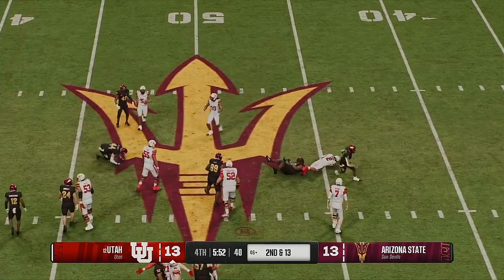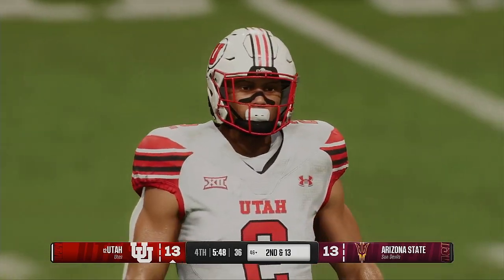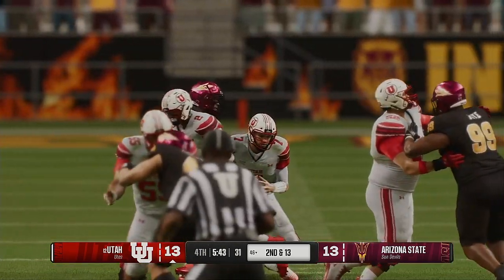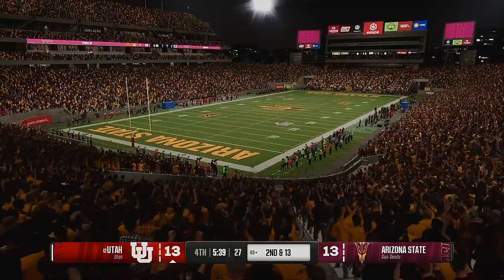And now the handoff. Goes backwards, losing 3 yards there. Well, I don't think the offensive line gave the back much of a chance at all. Now, give credit to the defense. It was almost like they were anticipating a run and got up close to the line of scrimmage in a hurry.